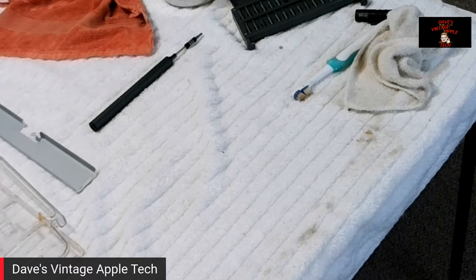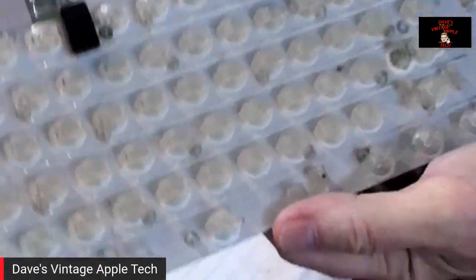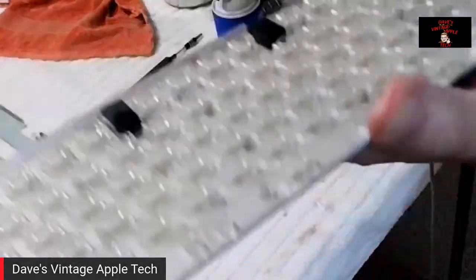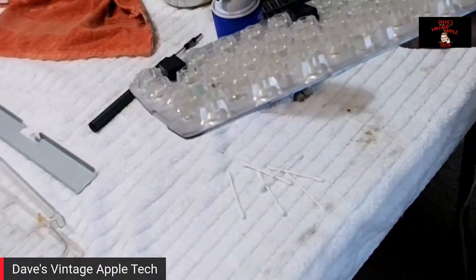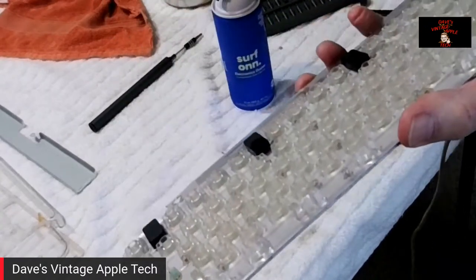Okay guys, it's looking really good. I just gotta work on this one little spot, but yeah, look at that. It's still a little wet there, but it's looking pretty darn good now. You can actually see what color it is. So yeah, I'm gonna just kind of take and go over here.